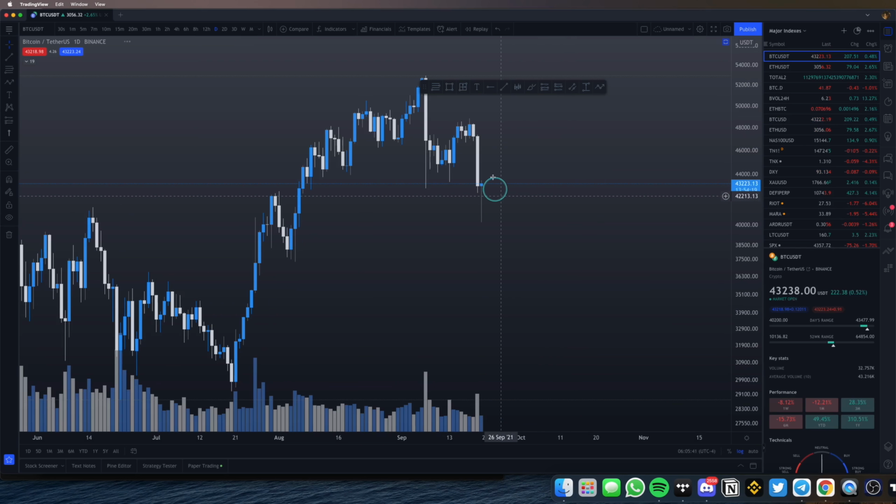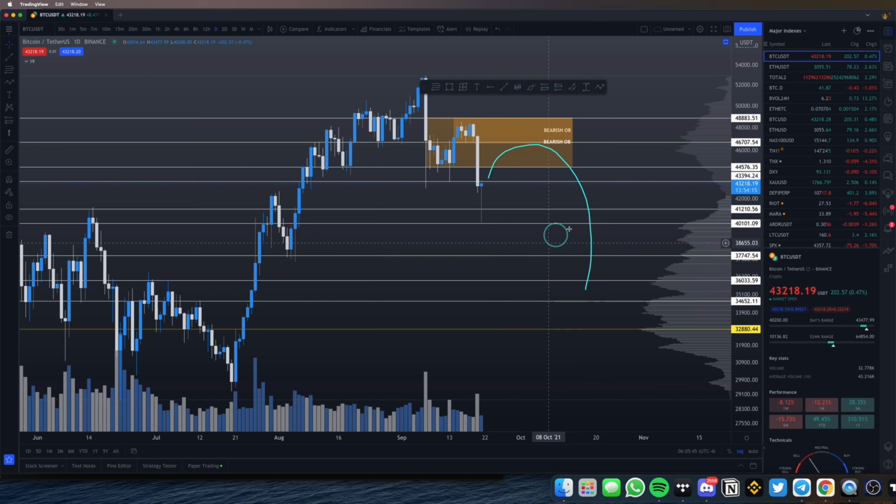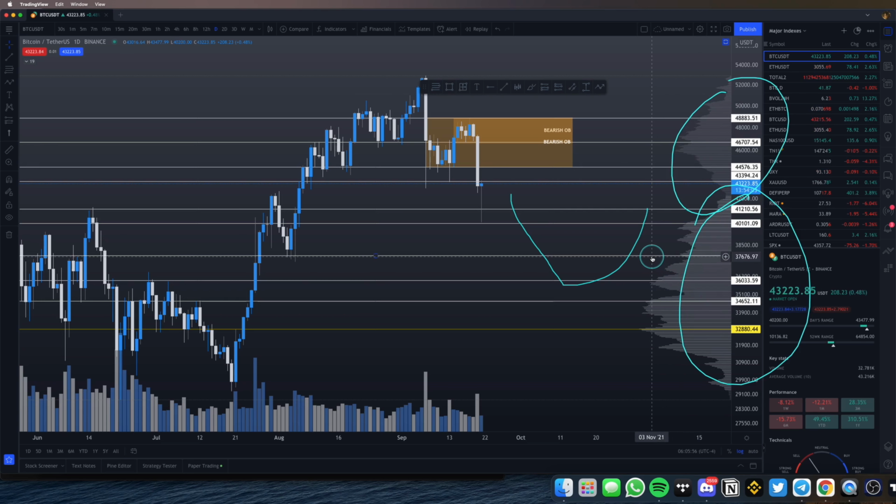So that pretty much concludes it for Bitcoin, right? You're going to want to look for these resistance lines as sort of shorting areas, and you're going to want to look for these support lines to buy, right? And if you want to figure out exactly how to utilize these areas, like how much money you're supposed to put in each level, you're going to want to watch the video that I made yesterday.